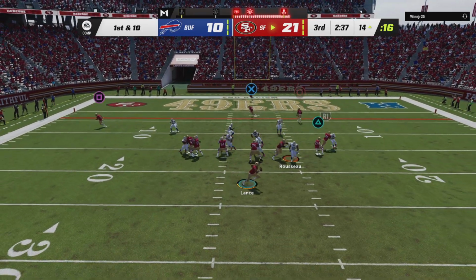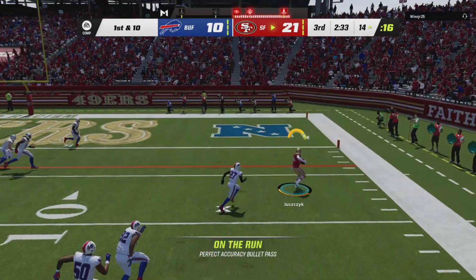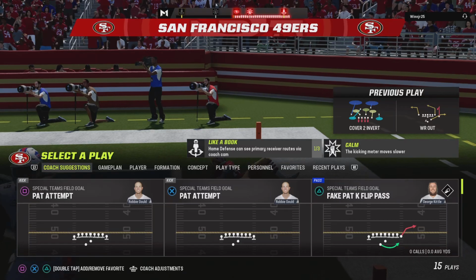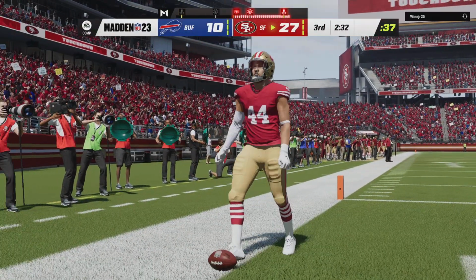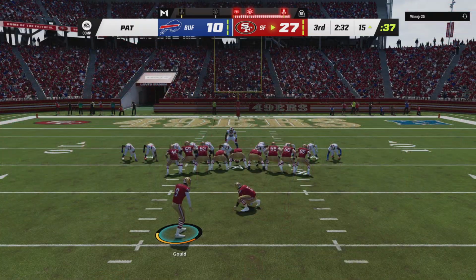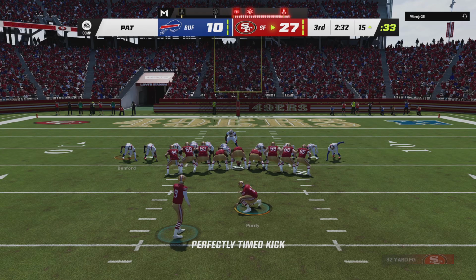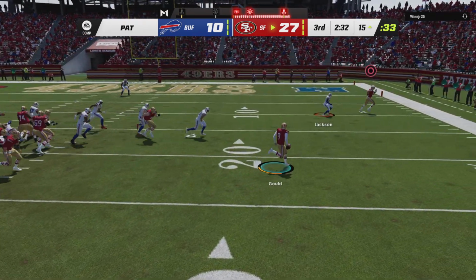From the red zone now, they'll look to throw. He's got a man. It's his fullback. Touchdown! Kyle Juszczyk, a 14-yard touchdown. And the Niners take the interception on defense and convert it into 6 points. Oh, they flip it to the kicker. He looks like he's going to throw it.